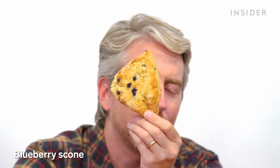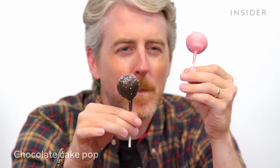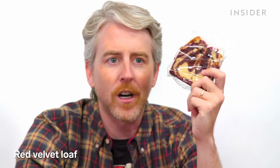In the US, you can get an assortment of baked goods, as you can see in front of me. I'll just start down here. We got scones. Oh, this is a blueberry scone. Petite vanilla bean scone. These can't be the same price. Cake pops. Yeah, chocolate. Which one do you think is Earth and which one do you think is birthday? I feel like this has gotta be birthday. Glazed donut. Hey. Red velvet cake.